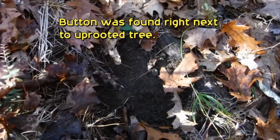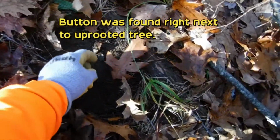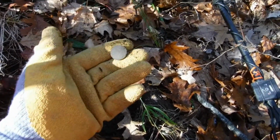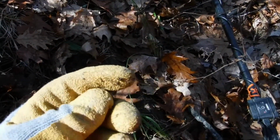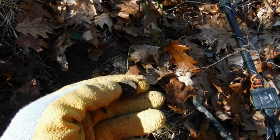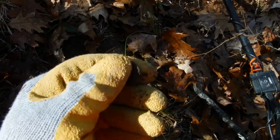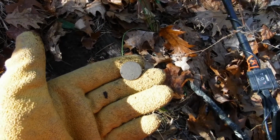Oh, look at that. Right underneath the leaves. That's amazing to me. Look at this nice flat button, right on top of the ground. Yeah, and it's got the shankage on it too. Cool. We'll take that one.